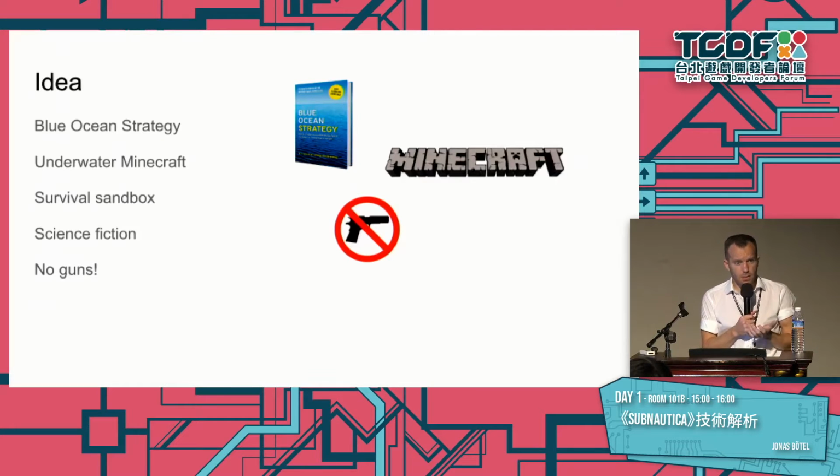So in our case, the year is 2013. Minecraft is hugely successful, and Don't Starve just created the entire genre of survival games. So what if we make a game like Minecraft, but underwater? Like a survival sandbox game, but with diving, right? In space, on an alien planet, and no guns. Because in the US there was a horrible school shooting not too long before, and we really felt like we shouldn't make yet another game about shooting things, so we tried something else.